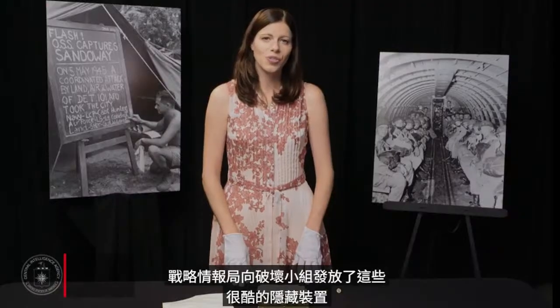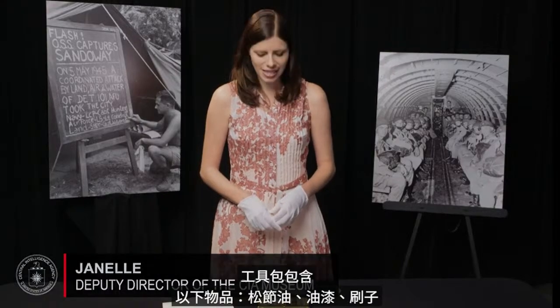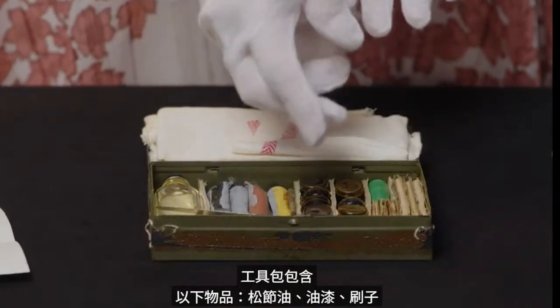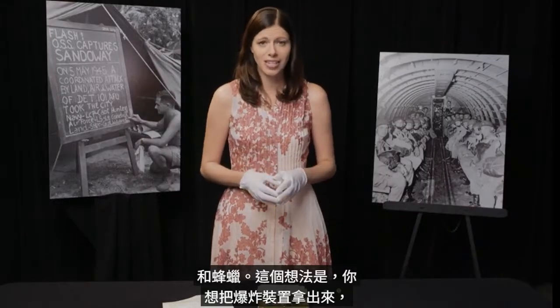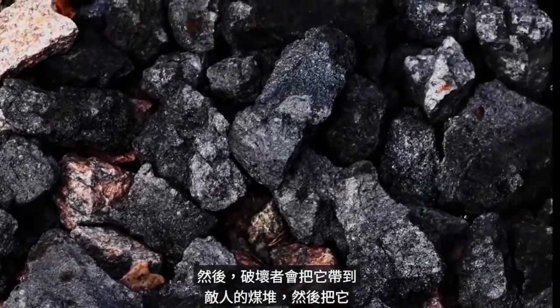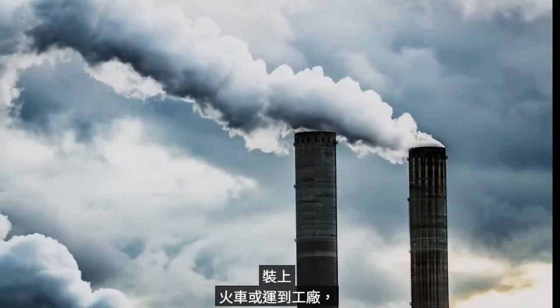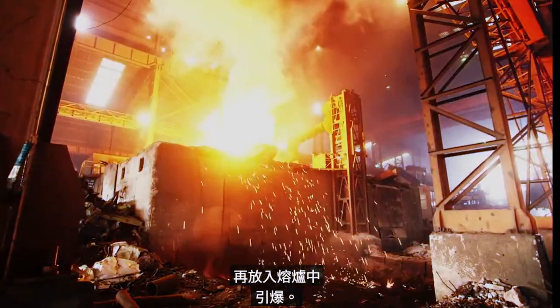The OSS issued these coal concealment devices to sabotage teams. The kit would contain things like turpentine, paint, brushes, and beeswax. The idea was you would want to take the explosive device and conceal it in the form of coal. Then the saboteur would take it to an enemy coal dump. Once there, it would be loaded onto a train or taken to a factory. Once in a furnace, it would detonate and explode.